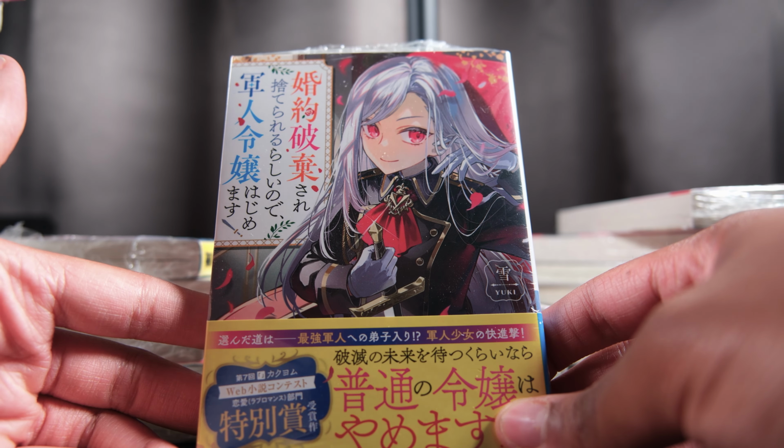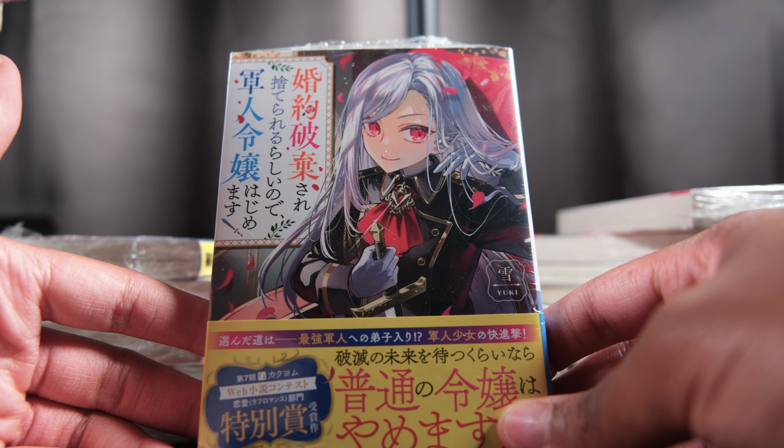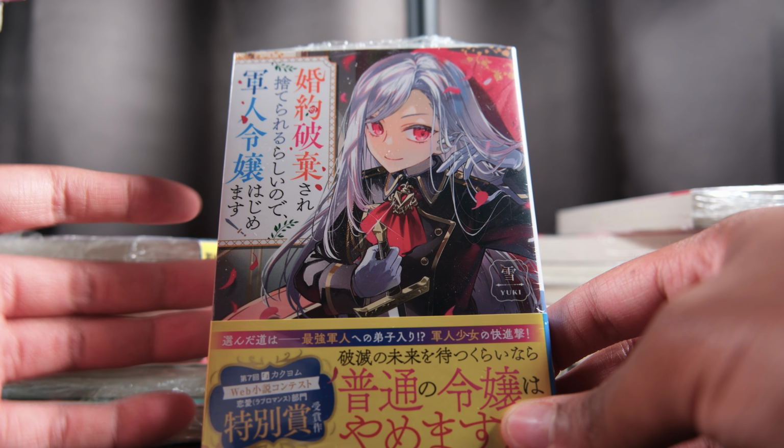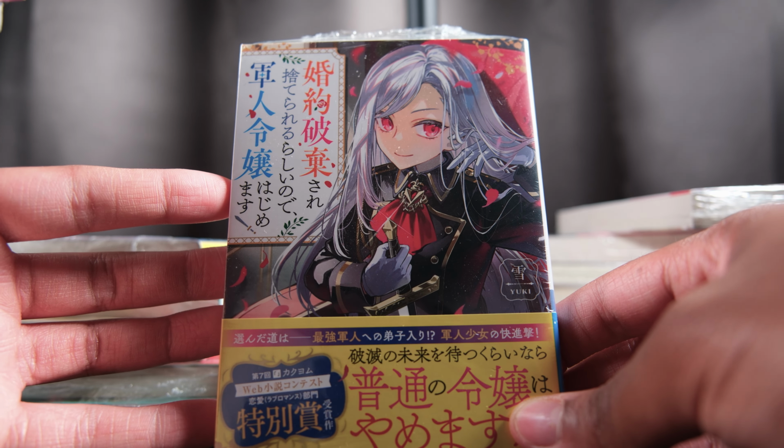All right, so we've got this cute vampire looking girl. I have absolutely no idea what this is about, but her uniform kind of reminded me of Owari no Seraph, and she kind of gave off a little bit of Shinoa vibes. Not sure what it's about, but I am certainly looking forward to reading this one.